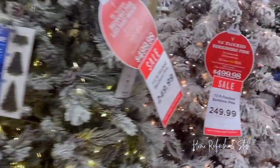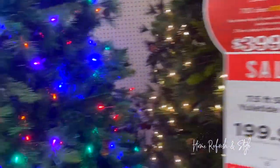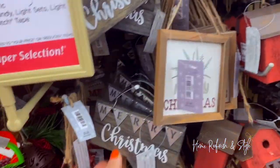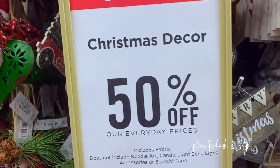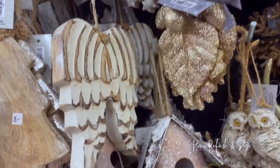And I see frosted trees. I love these. These are the best. We're gonna do it again because it's that great. You're gonna see all these trees again. Colored lights, white lights. Which one do you guys like? I just think the white gives a much better look. So I love this. I love these ornaments. I love how they have all the wood. I love the farmhouse. I love how there's just different options for anything you want, like any style in the store. And it's 50% off. All of this stuff is so cheap because it's 50% off.